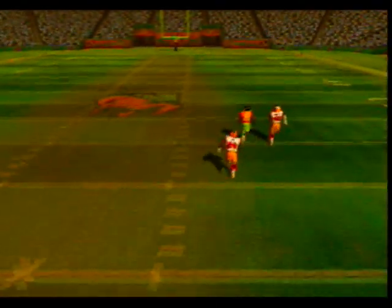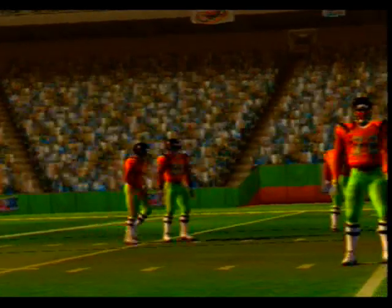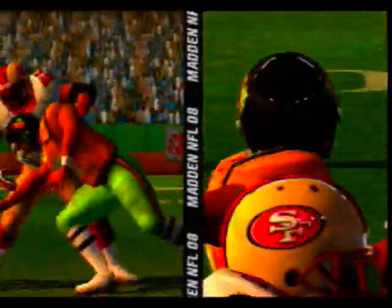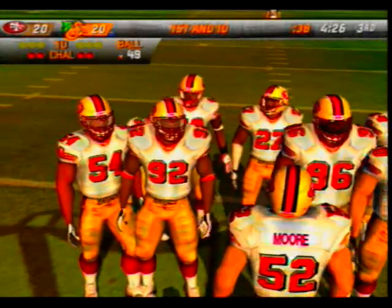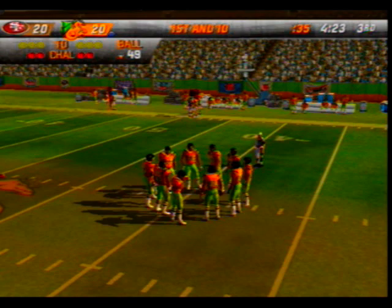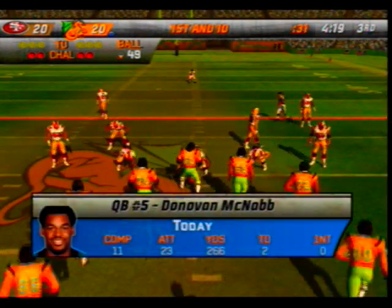Lets this pass fly deep down the middle. He has it. Number 42 is there on the stop at the 49-yard line. His yardage total continues to pile up. Ball in midfield. Ball on the 49-yard line.